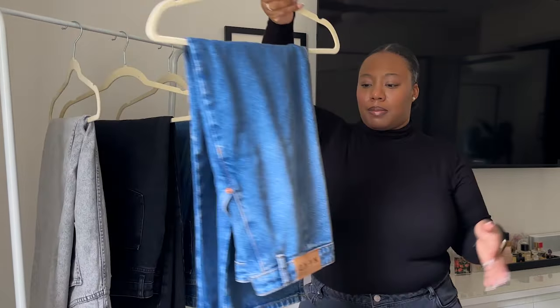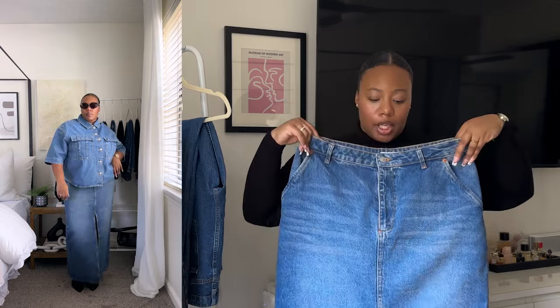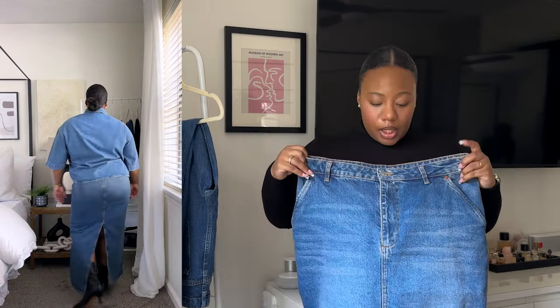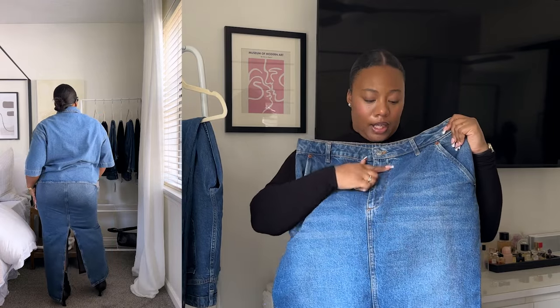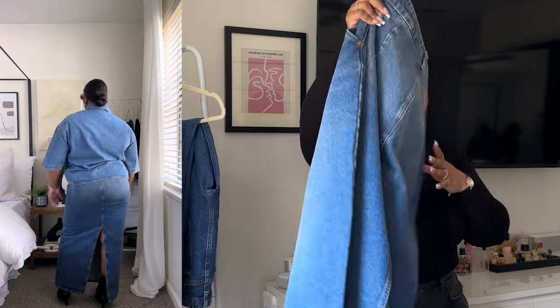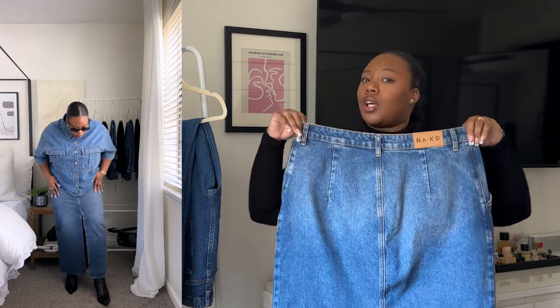And then the last piece of denim in this haul is also another denim skirt, but it's in this really true blue color. Again, another fave. It is styled a little bit different than the other skirts that I just showed you. Again, it is in this blue, and I love, again, the dark stitching. Here is the back. I also got these in a size 44 and they fit really well.